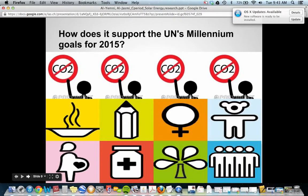How does it support the UN Millennium Goals of 2015? As you all know, the UN has established a few goals to have done by 2015 to solve many problems. To ensure environmental stability, solar energy would be the best way to preserve electricity without releasing carbon dioxide to the environment or pollution.